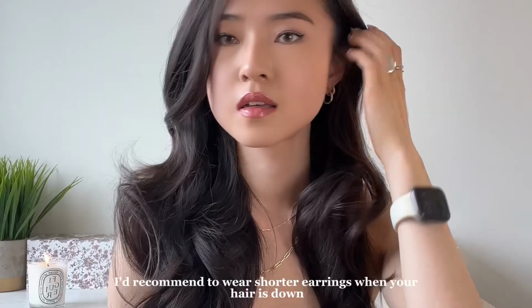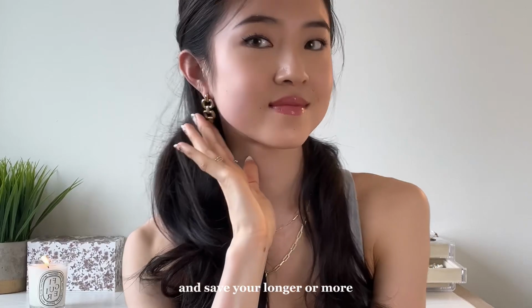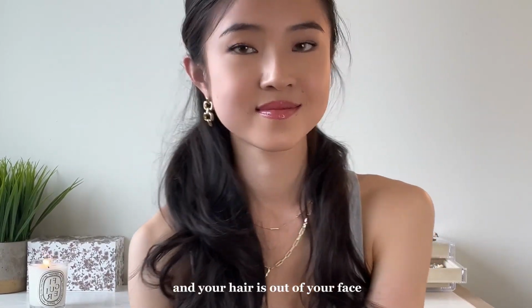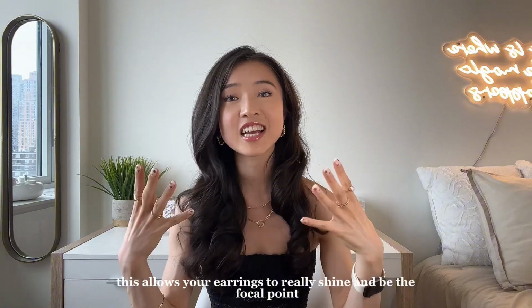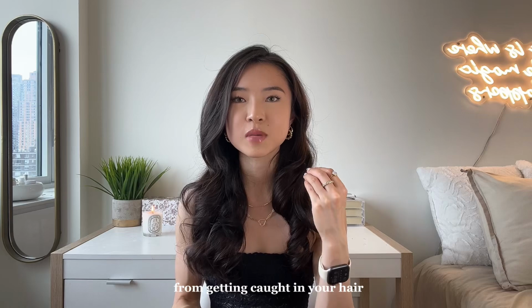Also for earrings, I'd recommend to wear shorter earrings when your hair is down, especially if you have long hair, and save your longer or more statement earrings for when you have an updo and your hair is out of your face. This allows your earrings to really shine and be the focal point, and from a logistical standpoint, it'll keep your earrings from getting caught in your hair.